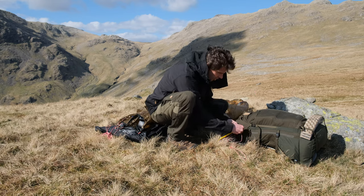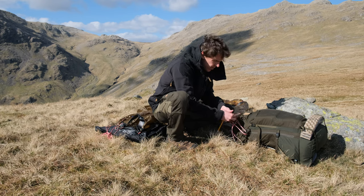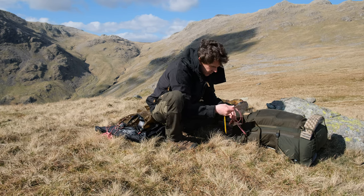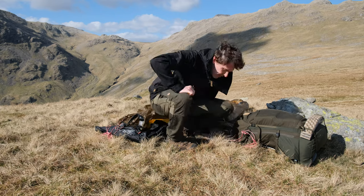I think most people know this, but even though it's not super windy today, we are getting some gusts, so it's always a good idea just to tie it off so you don't have your tent blown away on you.